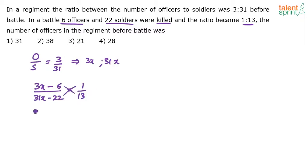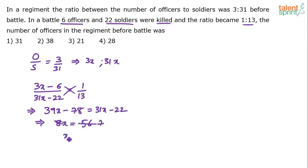So let's do that. What do we get? 13 into 3x, 39x, minus 13 into 6, 78, equals 31x minus 22. Now simplify 39x minus 31x. 8x equals 78 minus 22, which is 56. So basically x comes out to be 7. X is equal to 7.